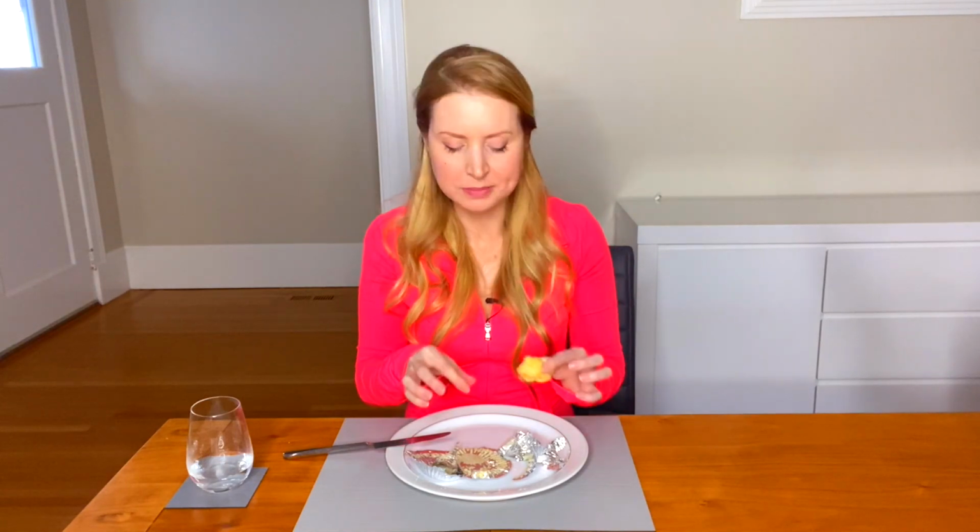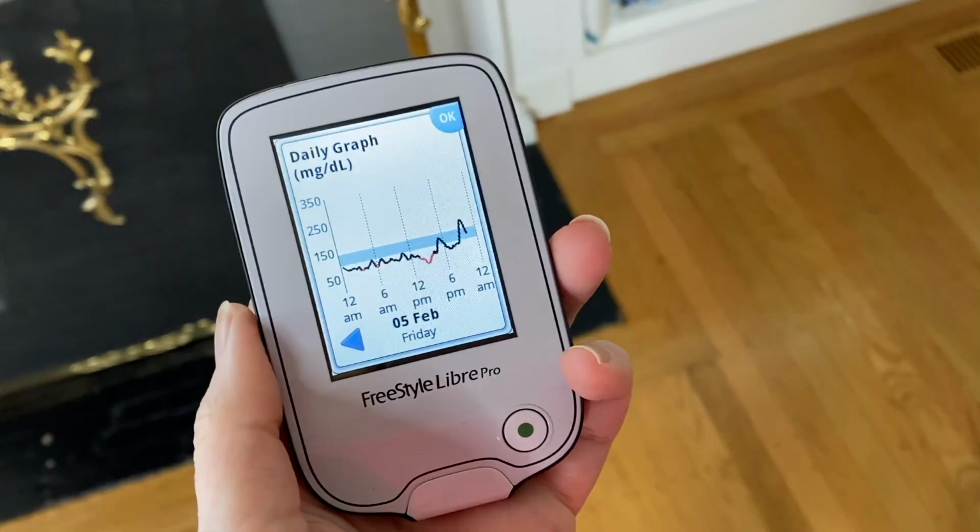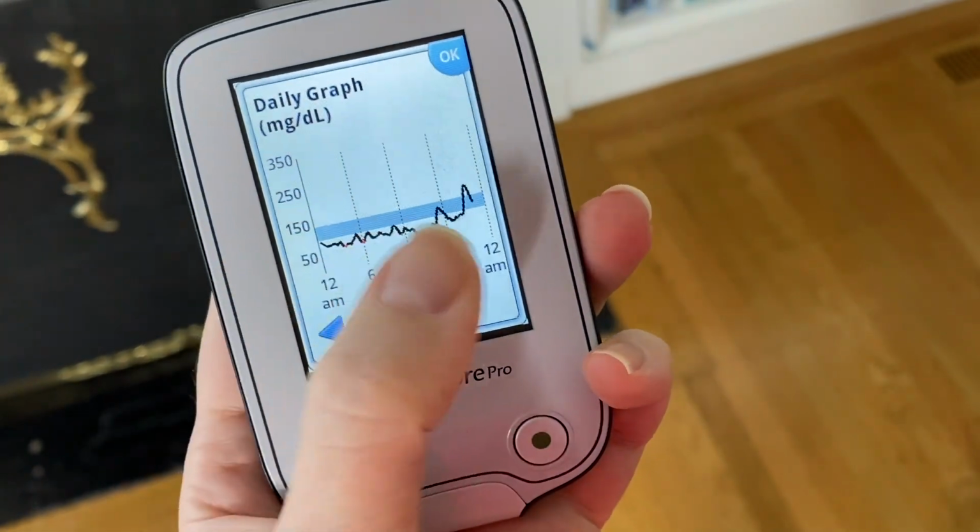Firstly, the muffins. They tasted fine. I just didn't love having to eat 7 of them over a couple of days, especially when I saw the blood sugar response to one of the muffin meals. But I understand they are made to test how my biology responds to fat and sugar.